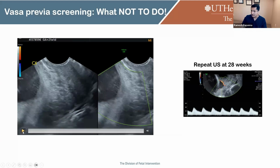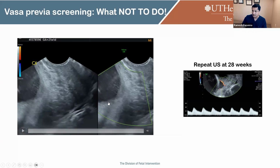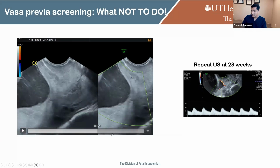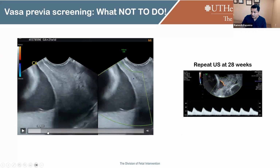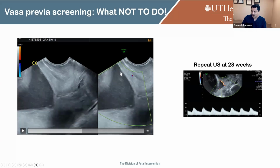Now, take a look at the difference. This is the same patient at 21 weeks, who was not called as a vasa previa. But if you slow it down, you can actually see a flash of color come in between, if your eyes pay attention to it, right there. You could have really called this some kind of fluid artifact and walked away. But you can actually see a little bulge on the membrane.